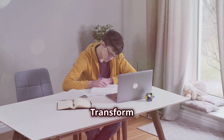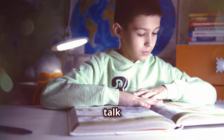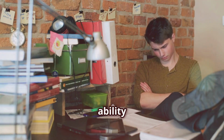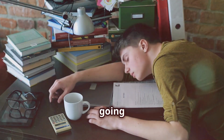Chapter 4. Transform your study space into a fortress of focus. Alright, it's time to talk about your study space. Now, this might sound a little crazy, but your surroundings can have a huge impact on your ability to focus. Think about it. Trying to study in a cluttered, chaotic space is like trying to run a marathon on a treadmill that's going backwards. It's just not going to end well.